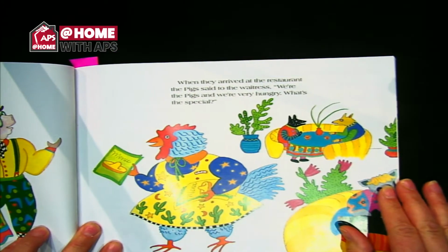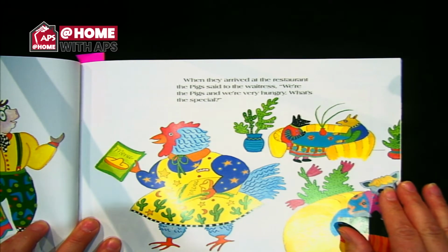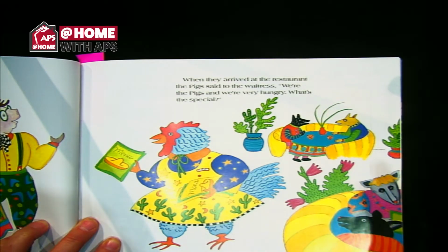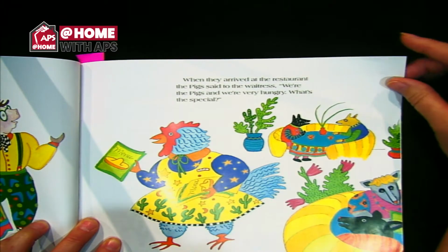When they arrived at the restaurant, the pigs said to the waitress, "We're the pigs and we're very hungry." Of course, they've just spent all that time looking for all this money and they got a little hungrier than they were before. What's your special?